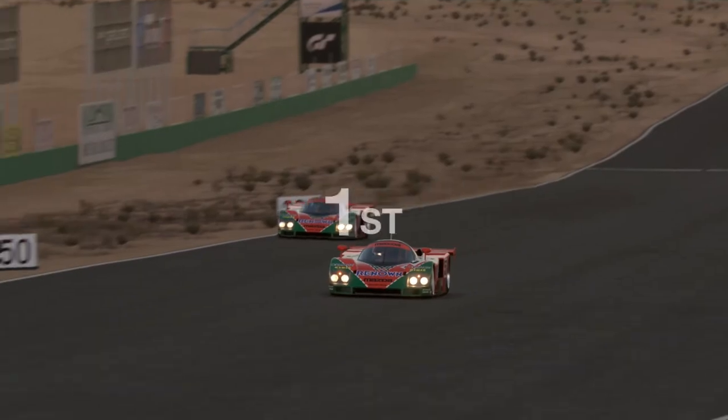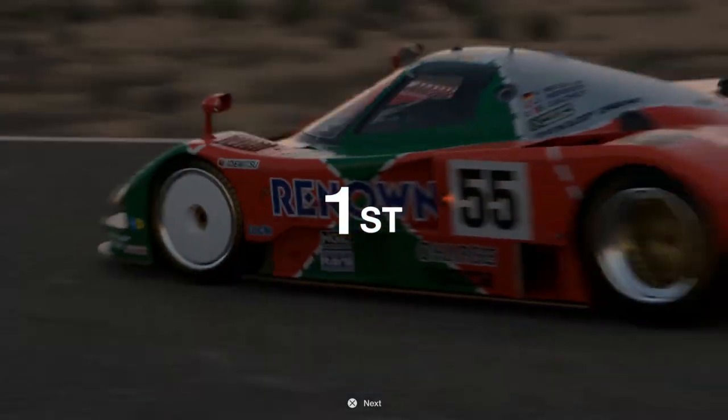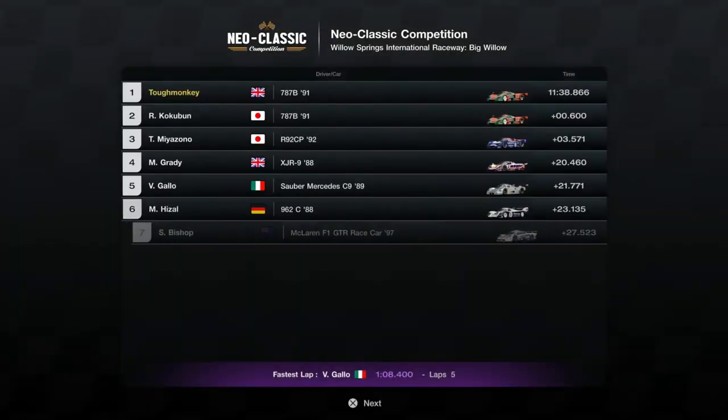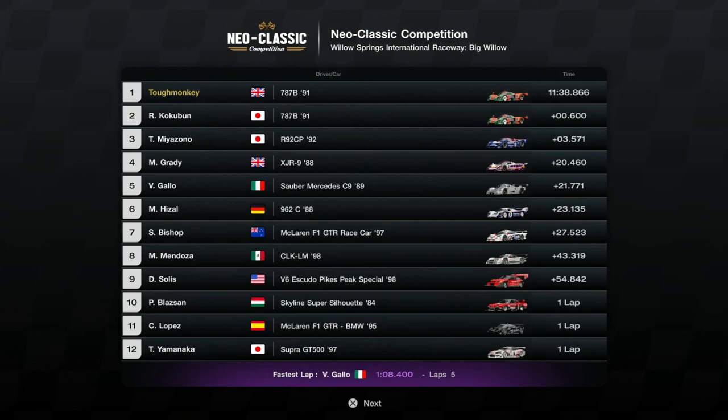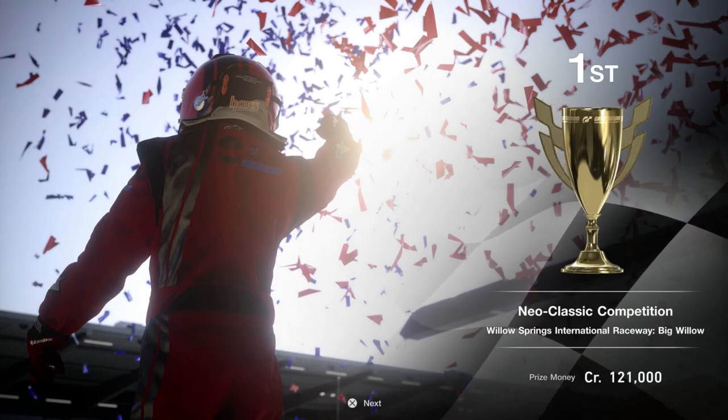So there you go, a bit of a formation finish for Team Mazda there. Like I said at the start of the video, it was quite close, that one, and it was only really down to a little bit of luck and that bug that I mentioned with the AI struggling to get past the slower drivers. But there you go, that's the Neo Classic competition first round of Menu Book 43 sorted.